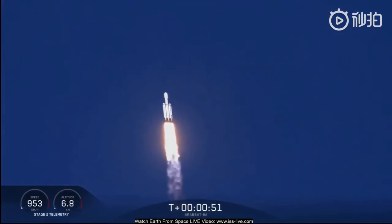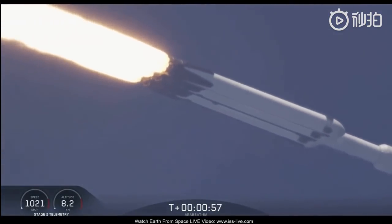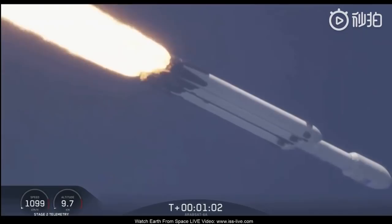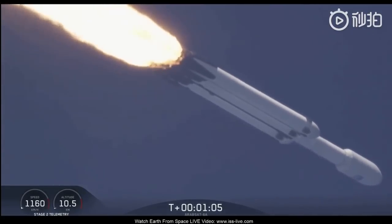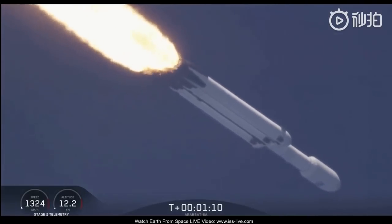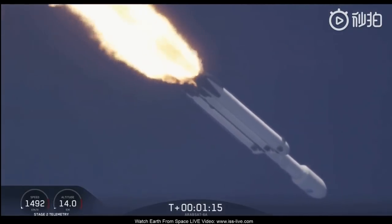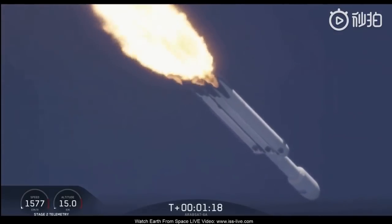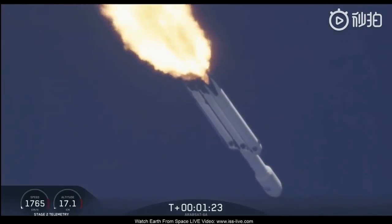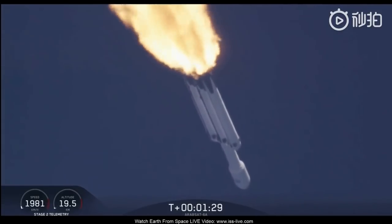Power and telemetry are nominal. Vehicle supersonic. You may have heard the call out on Net 1. Side boosters are throttling back up on power as we're through the period of maximum dynamic pressure. Trajectory looking good. You can hear the applause behind me as we've gotten past maximum dynamic pressure.